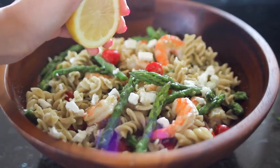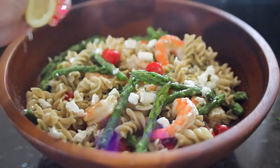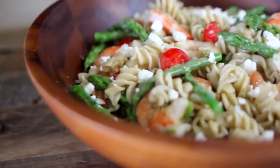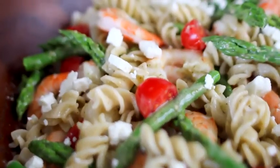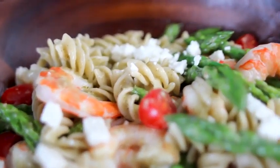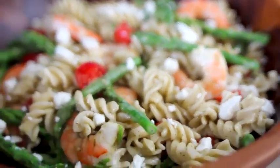And to finish everything off, I'm gonna take a little bit of that feta cheese and just sprinkle it over the top. And for a little extra tang, you can also add in some freshly squeezed lemon juice. And here is our pasta masterpiece. I recommend keeping this in the fridge for a little bit before serving it so it's nice and chilled. And this is great for dinner or lunch, like I said, and it also keeps really well as leftovers.